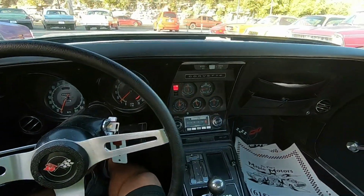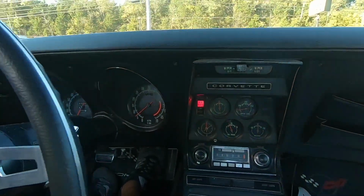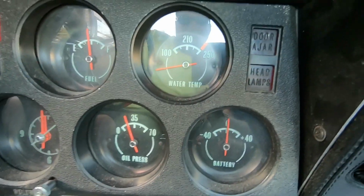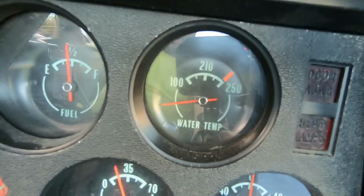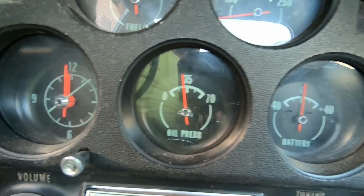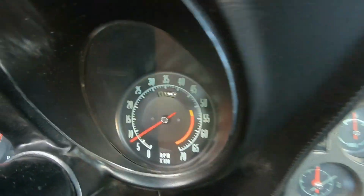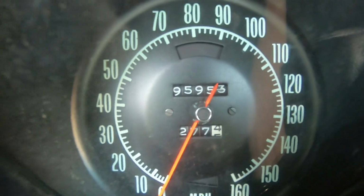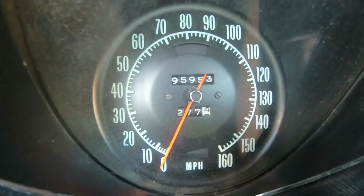This is gonna be an attempted test drive here. Gas gauge is coming up. Water temperature gauge, I don't believe that's gonna work. It looks way off the track. Oil pressure is working. Tach coming up. Showing 95,000 miles on the dash, but I cannot stand behind that.